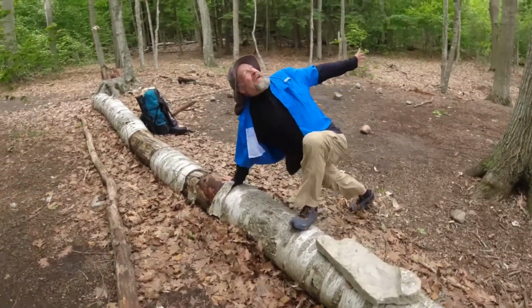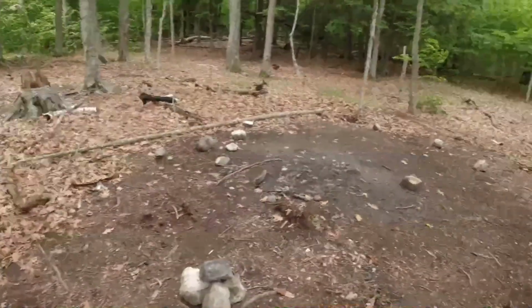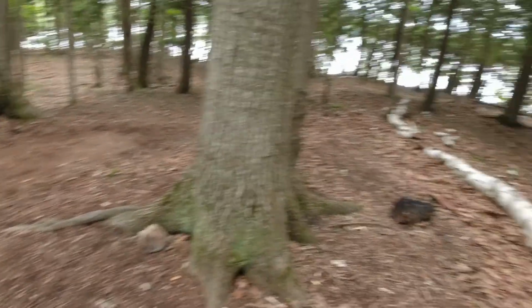Hi, folks. Well, we're about ready to hit the trail, so we just gotta get loaded up here. One more walk around the camp, make sure we got everything the way it was as we left it. We want to leave no trace. So yeah, just got to hit the road.